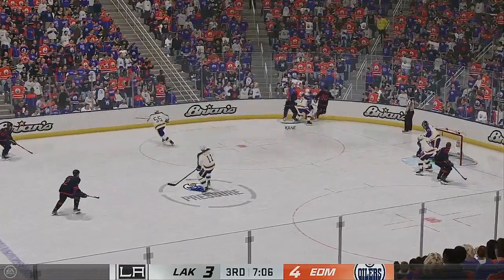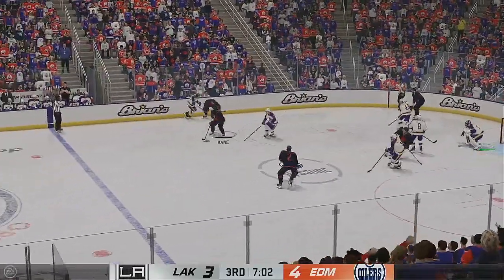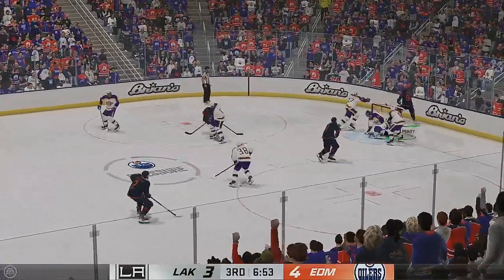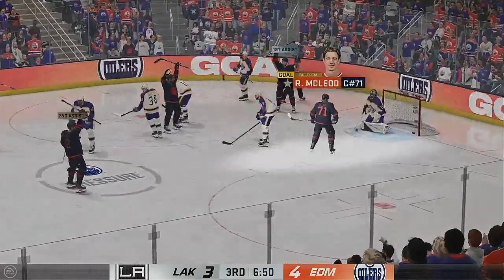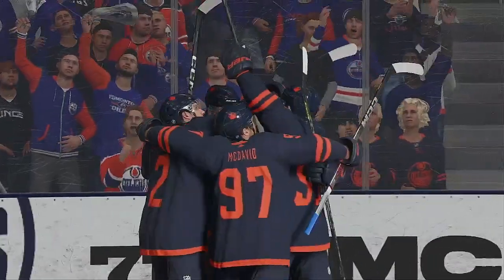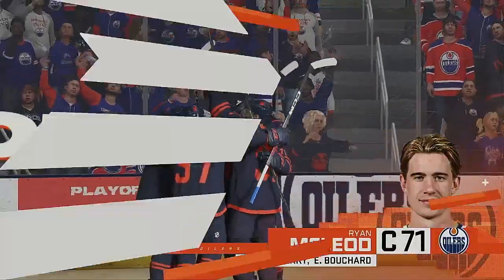Pinned up along the boards. Taken by Kane. Oh, and it goes just over the net. What a chance right there. That's a tap. Scores! Wow! And it's a way to smoke coming from the back of the net after that one tumble.